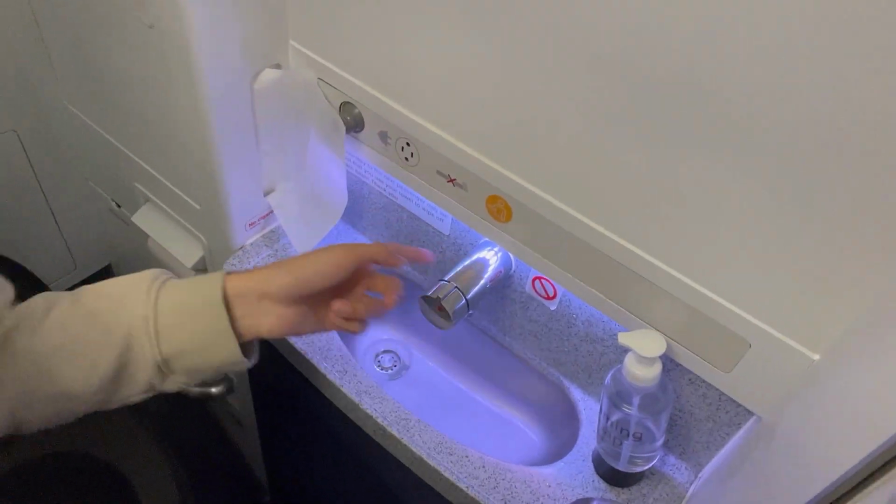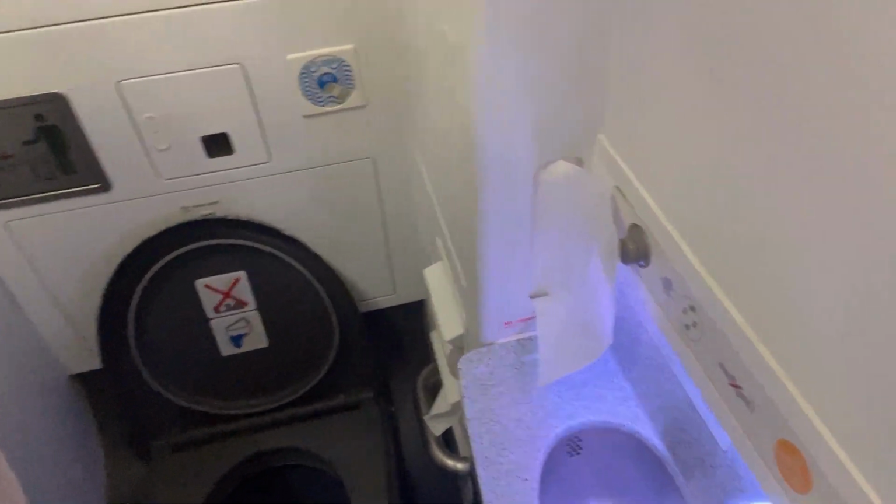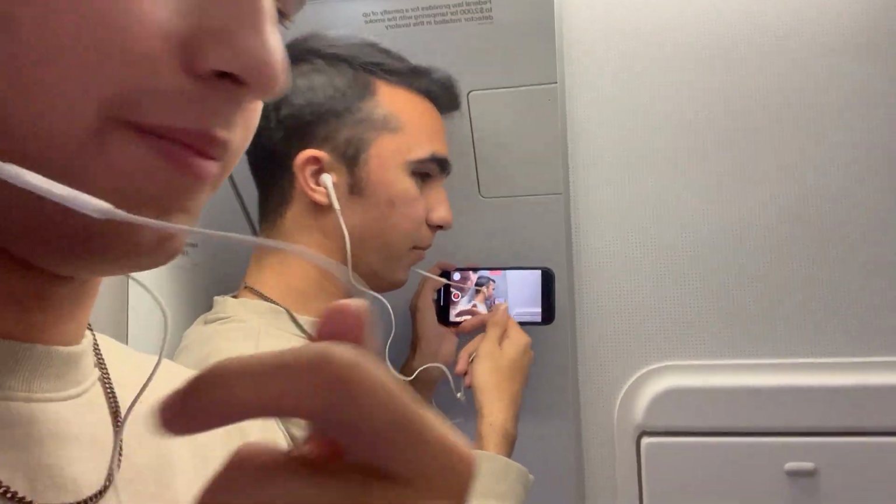Clean. No amenities, but I do like that mood lighting. And enough papers to go around. And you got this little thing here for toddlers. And then you got me.